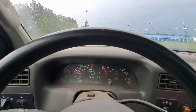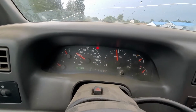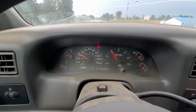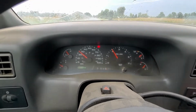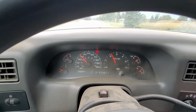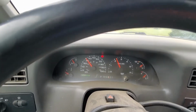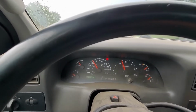This is wide open throttle right here. Wide open. Let up a little so she can shift. I think we've got a clogged cat. Yep, definitely. We're laying right into her and nothing's happening here.